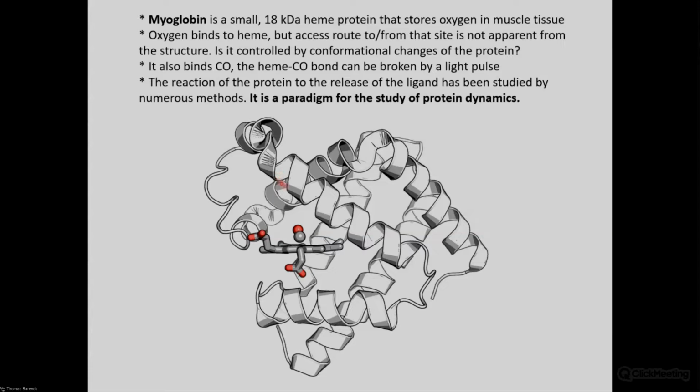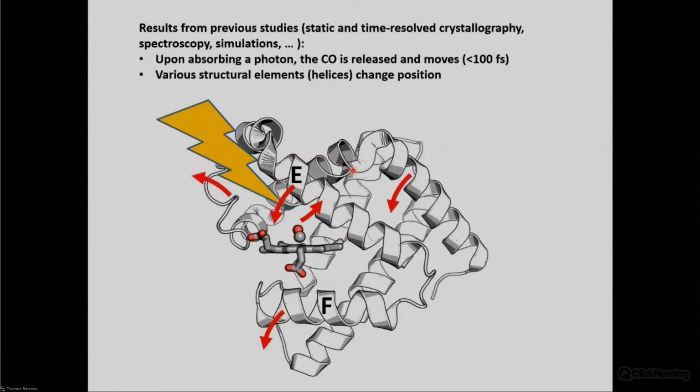Now, luckily for us, myoglobin does not only bind oxygen, but it also binds carbon monoxide in exactly the same way. It binds to the iron of the heme, and you can break the heme-CO bonds with visible light. And the reaction of the protein to the release of the ligand has been studied by every method under the sun. This protein is a paradigm for the study of protein dynamics, and this is the protein to do that with. And from all those studies, we already know what's going to happen.